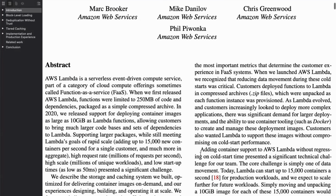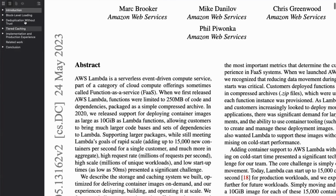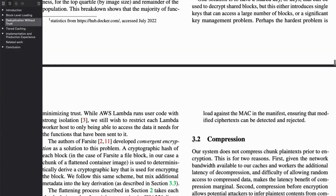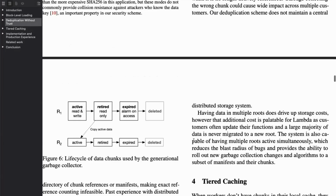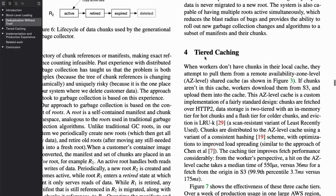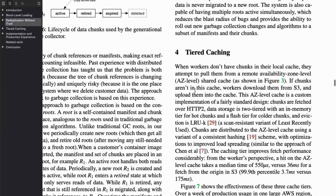They're talking about why container images are more complex to load. So the first is convergent encryption, deduplication without trust, where we can share chunks of data, and that way not all of these bytes have to be streamed into the sandbox when they start. The second thing they do is a tiered cache. And this is where the real magic, I think, happens for this cold start time to be so low with a custom runtime or container image.